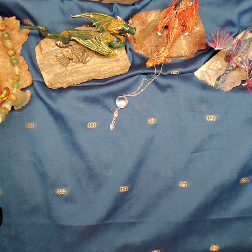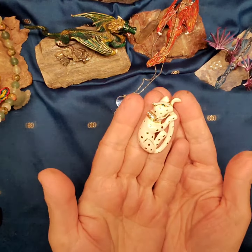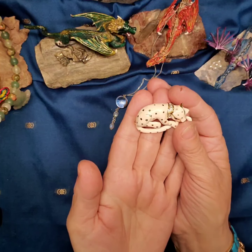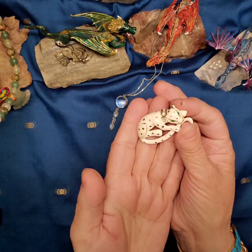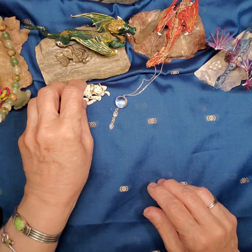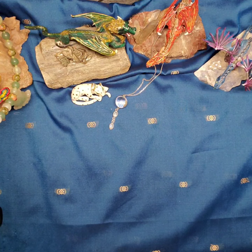Now, also, I got from Dana, I purchased this little kitty cat brooch, which I think is pretty cute. He's got some lovely little green eyes and a lovely little rhinestone color. I think he's more of a white jaguar than an actual kitty cat, so to speak.